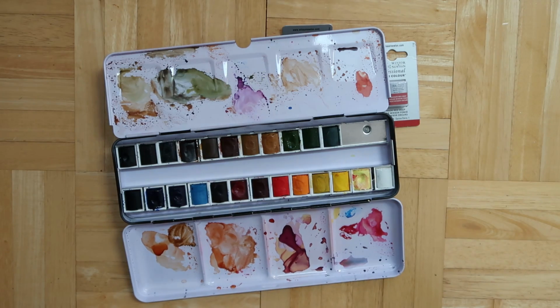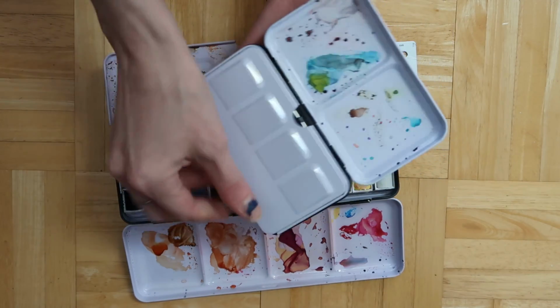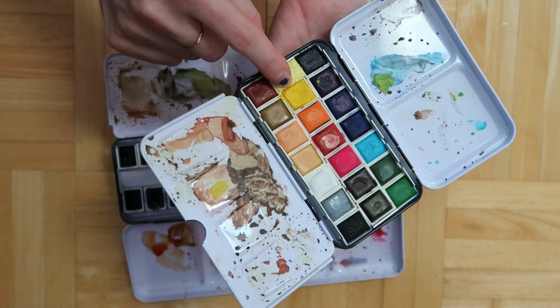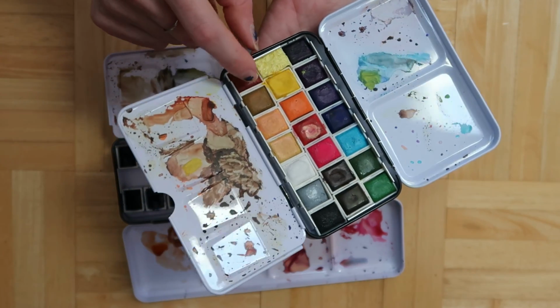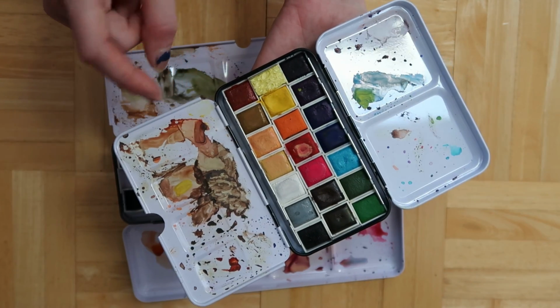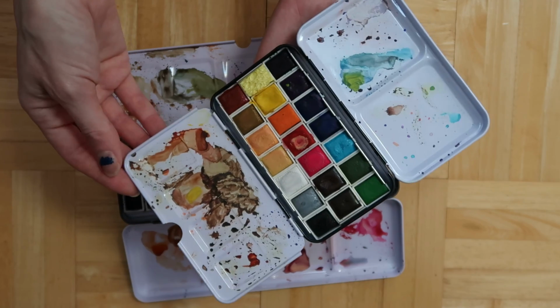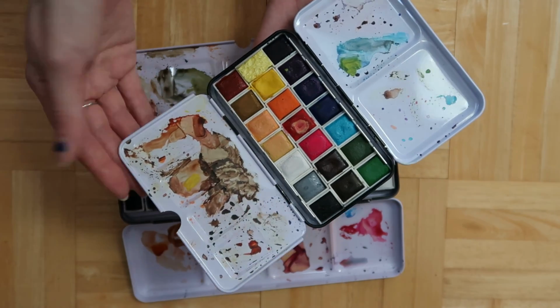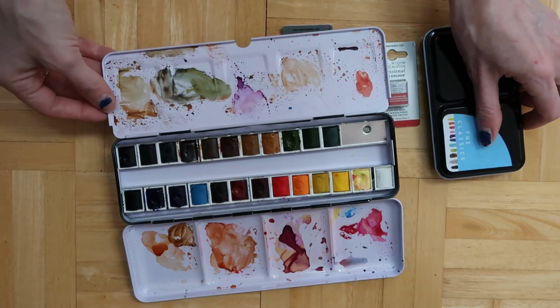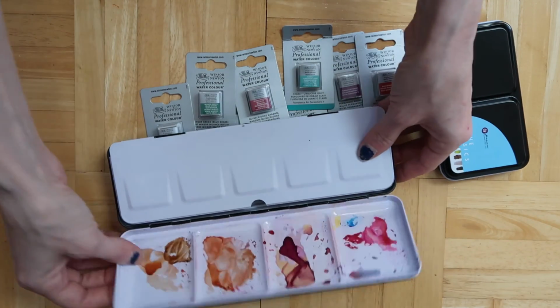And here's the Prima watercolors, and for some reason the yellow is the one that's kind of, well, that brown too a little bit, but the yellow's the one that's getting used up the most. So I don't know, maybe some of you guys can tell me if it's like a softer pigment and it goes faster, or I just use a lot of yellow for some reason. I don't know.